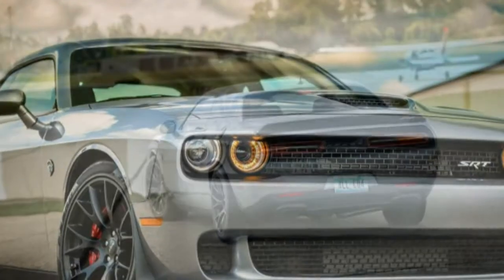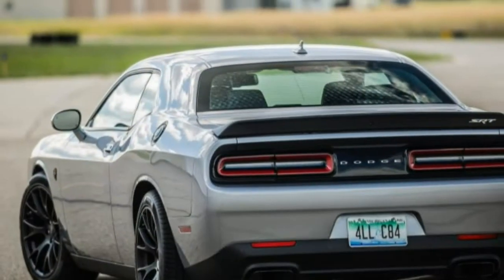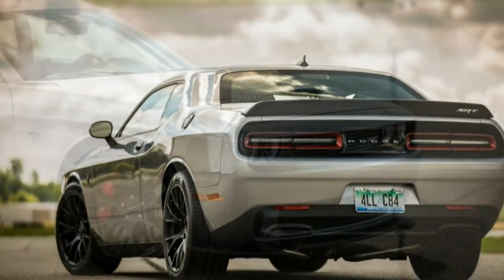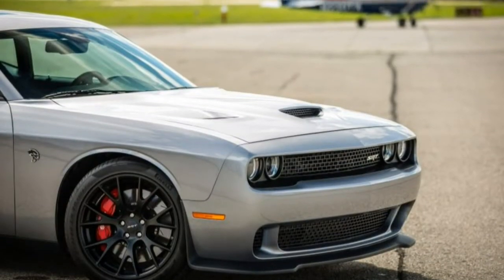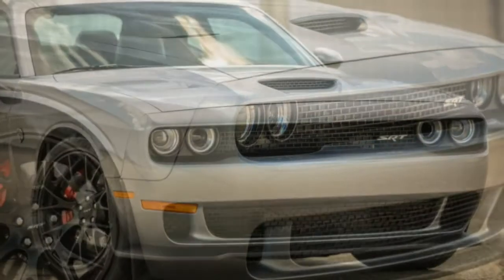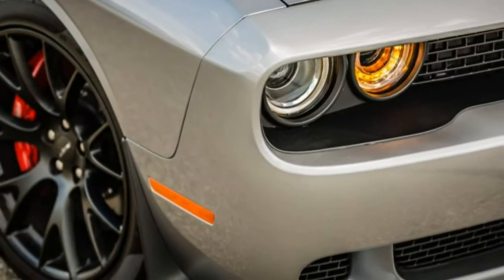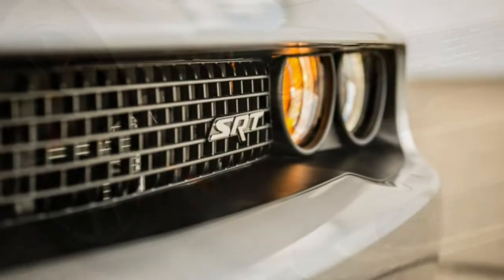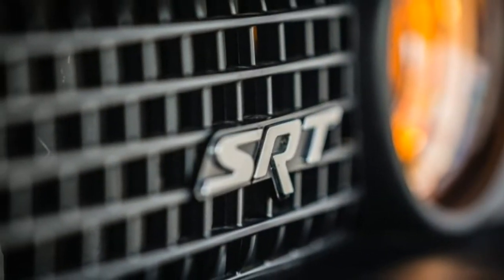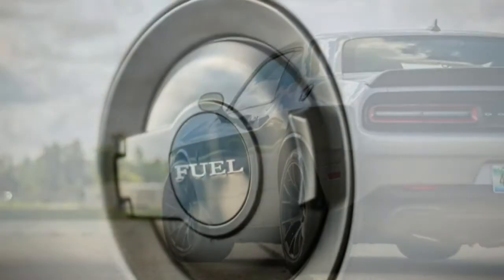Measuring 15.4 inches up front and 13.8 inches in the rear, the Hellcat's vented and slotted brake rotors are gripped by meaty 6- and 4-piston Brembo calipers. From 70 miles per hour, the hefty Challenger SRT Hellcat came to a stop in only 159 feet. That's impressive, and in the neighborhood of the 150- and 156-foot stops we recorded in our long-term Camaro and Mustang.